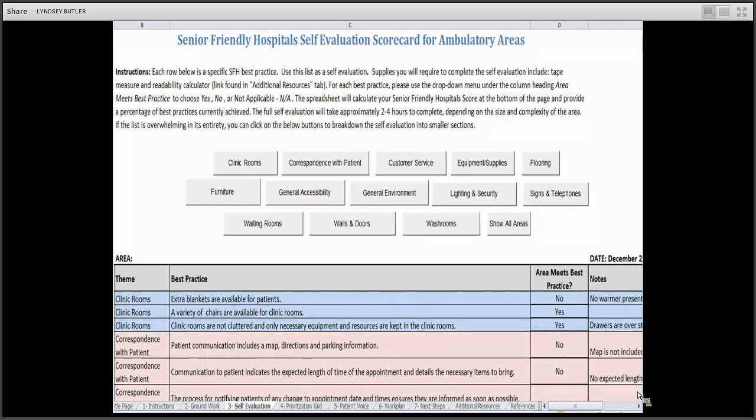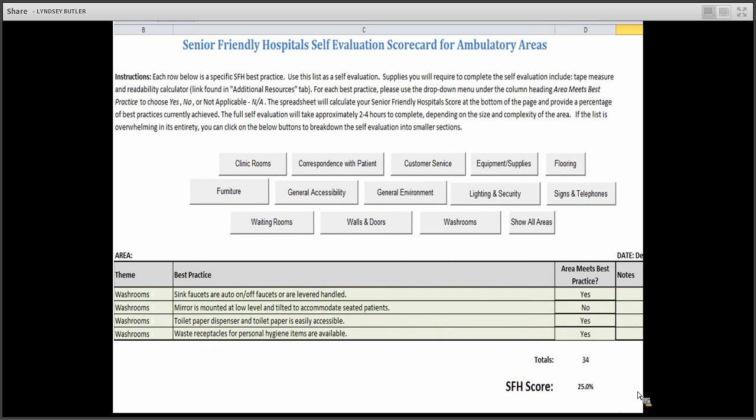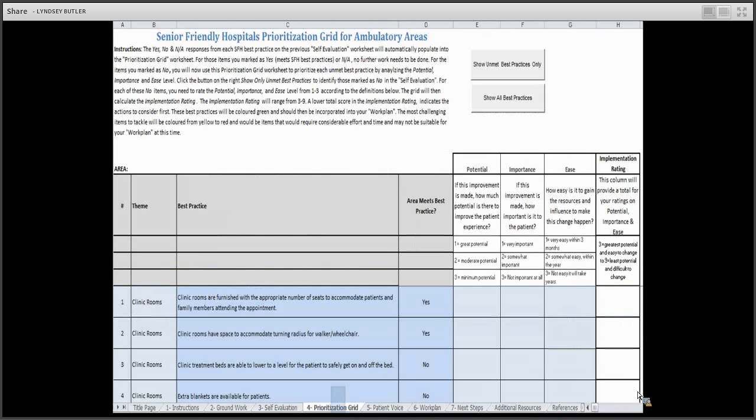Depending on the size of the area, it may take 2 to 4 hours to complete the self-evaluation and can be broken up into sections to make it more manageable. Based on the information inputted, the Senior Friendly Hospital score will automatically populate at the bottom of the score sheet. Once you have completed the self-evaluation, it is time to prioritize which best practices you and your team will address first. The next tab, the Prioritization Grid, will help guide you through this process.